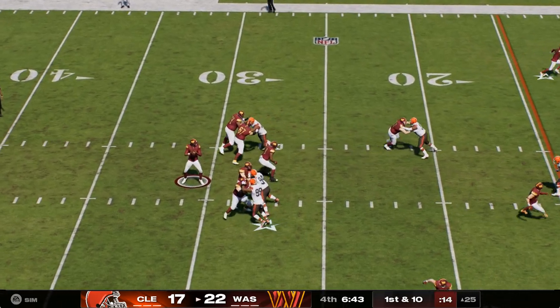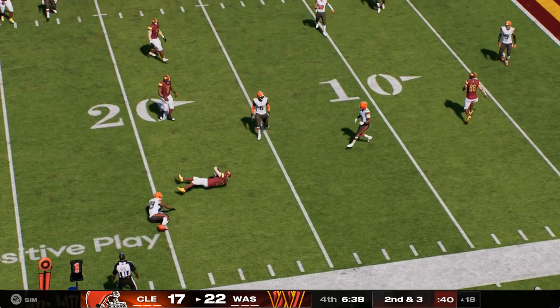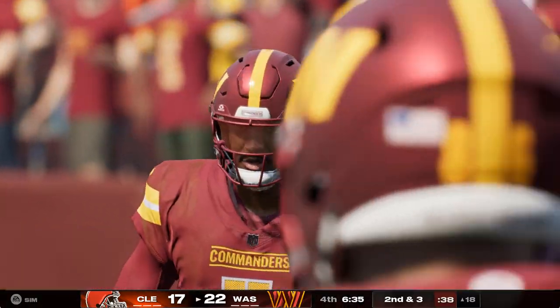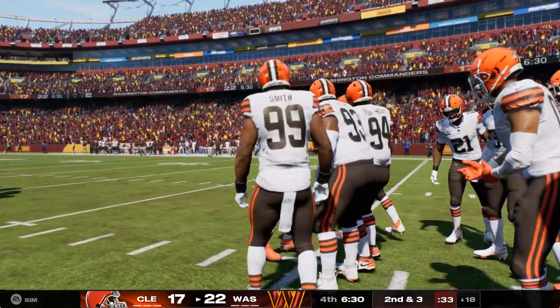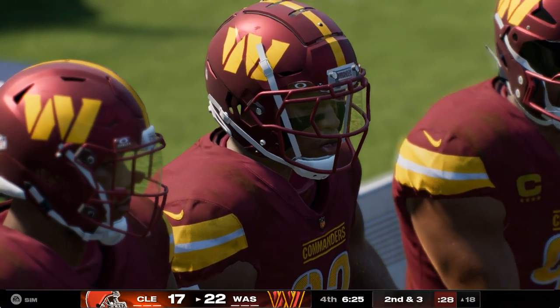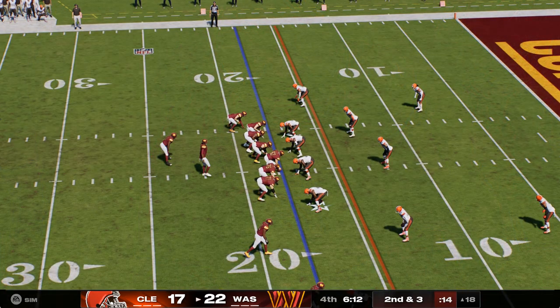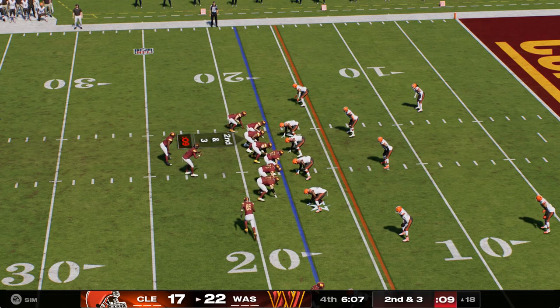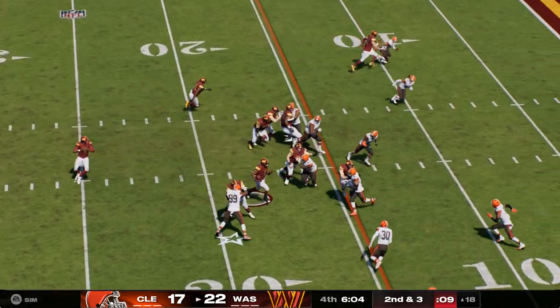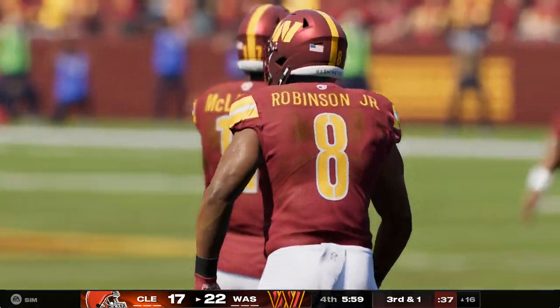Play fake here, Daniels. Got a man, McCaffrey has it. And they bring him down at the 18-yard line. Second and 3 now. Motion man left is Brown. From the gun, it's Robinson. And he's dropped just short of the marker, maybe a yard away.